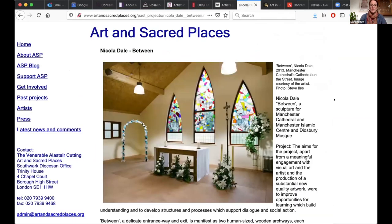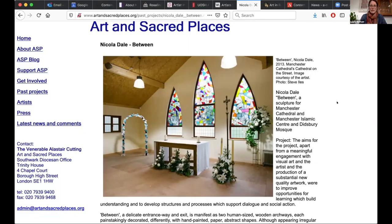Next, coming on to some of the ecclesiastical buildings that have seen residencies. This unfortunately doesn't function anymore, Art and Sacred Places. It was an organisation that was started at the millennium and has sadly fallen by the wayside due to lack of funding. But they still have a website where you can see some of the projects that they undertook. This one was in Manchester, working between the cathedral and the mosque.